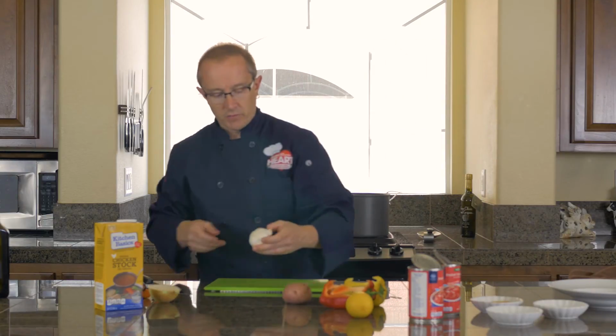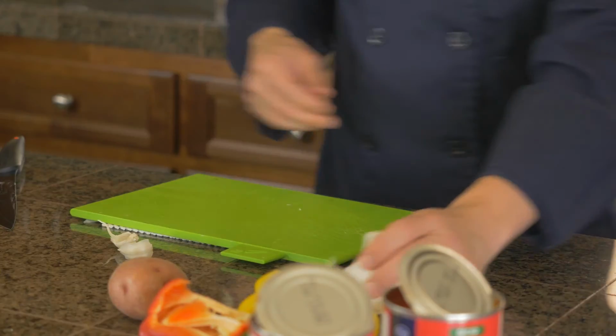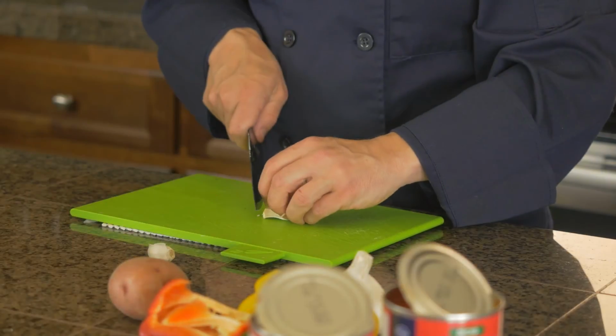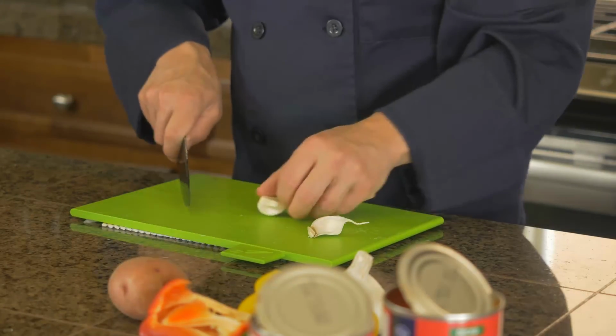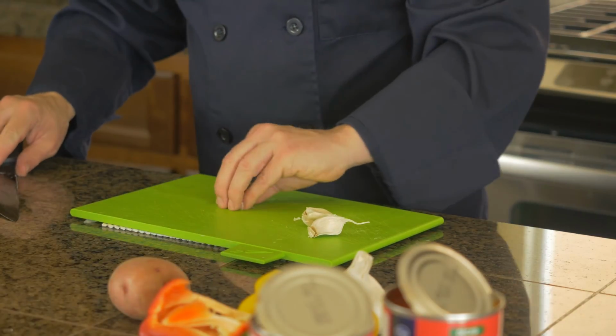I'm going to get my garlic ready. Take off some of this bulb here. Alright, so I'm just going to peel these a little bit. I'm going to take off the little end tips here where the root was. Put that to the side.